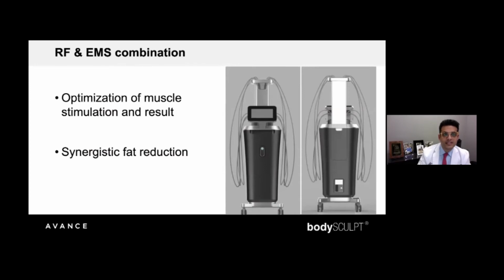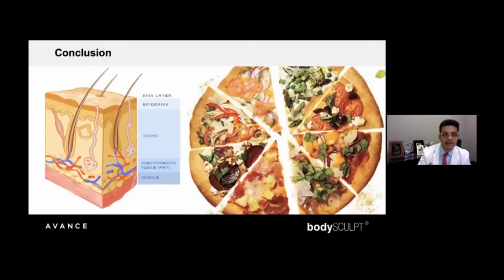So radiofrequency and EMS together have a significant additive effect in terms of fat reduction and muscle stimulation as well as skin tightening. So in conclusion, we have all pieces of the pizza pie, and patients are really finding a significant amount of value in this device to reduce fat and tighten skin as well as stimulate muscle.